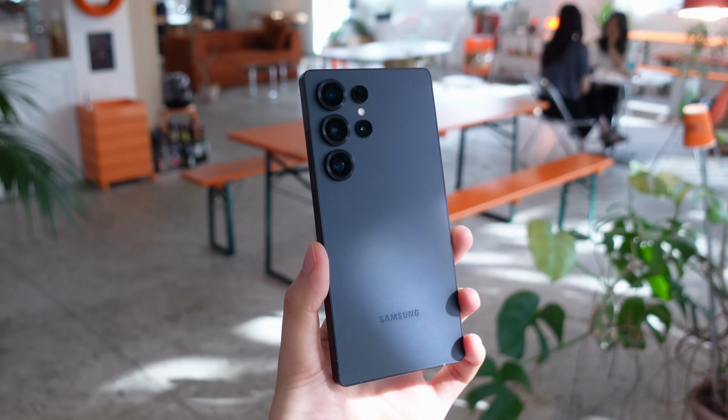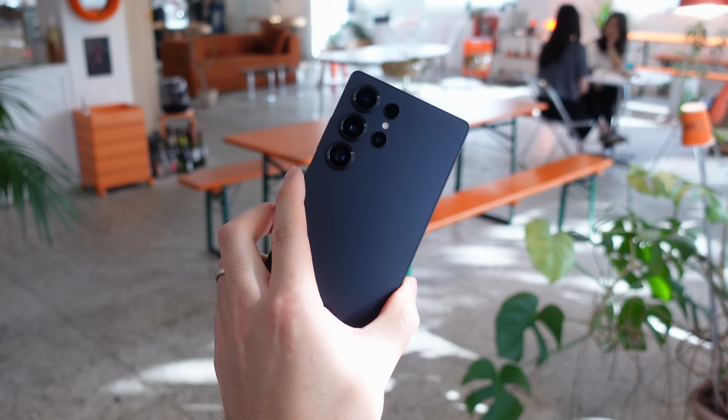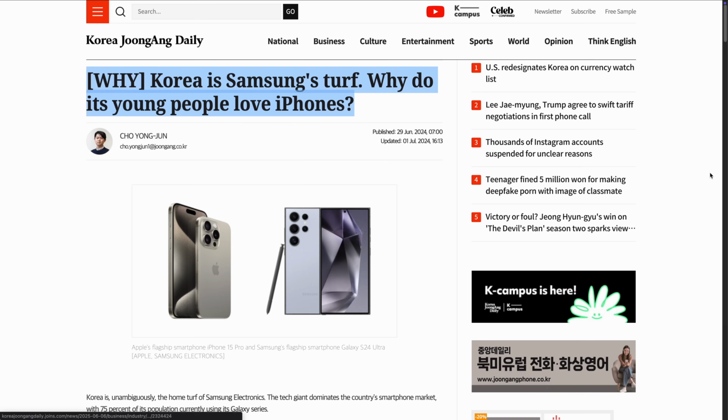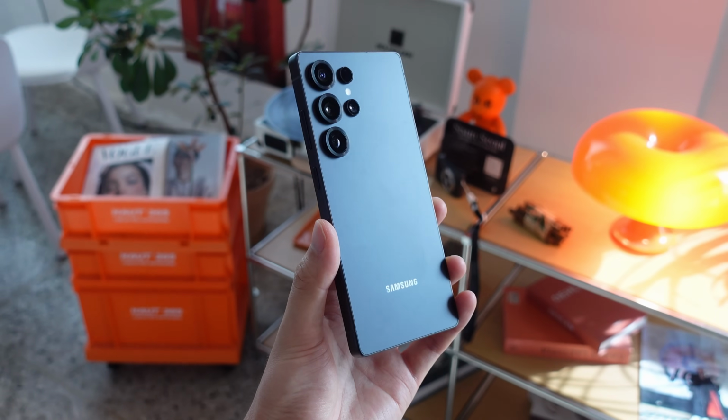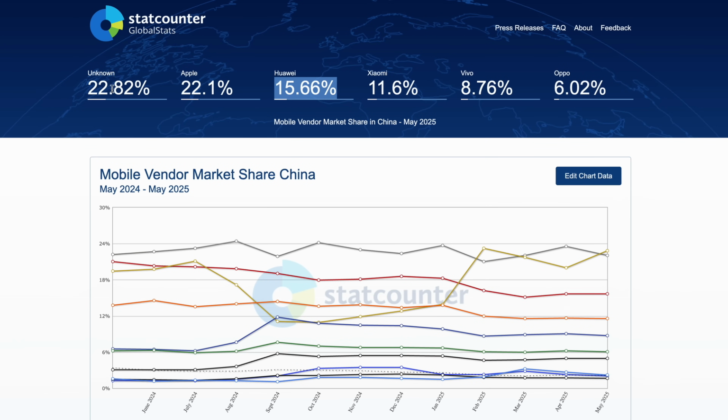Whatever happens, even though this is Samsung's home country, Korea is a really interesting smartphone market to watch right now. With how iPhones are perceived right now for younger generations, Samsung might actually eventually lose their home advantage, which is pretty crazy to think about. Korea and Samsung might need to start looking at what happened in China to see how Chinese brands took back their control over the Chinese phone market.